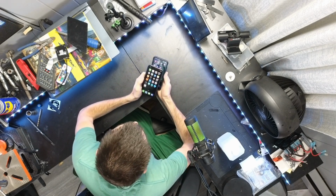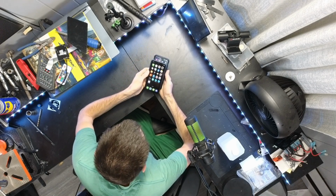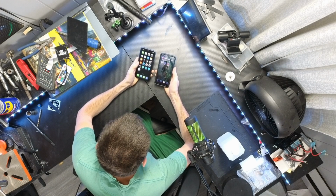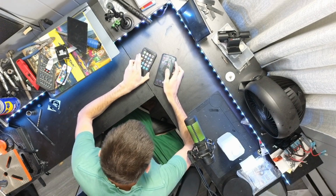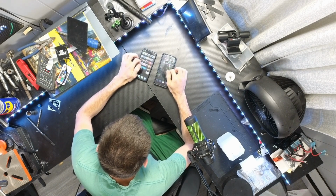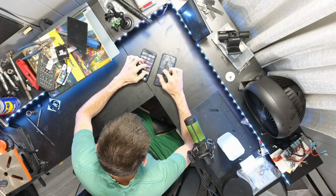Screen size, surprisingly, the iPhone seems like a smaller screen despite it being a wider phone than the Samsung S20. I believe it's just the bezel size difference. And the fluidity of the Samsung is a lot faster than the iPhone. I just feel like the Android is a lot faster and smoother.